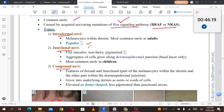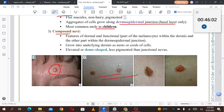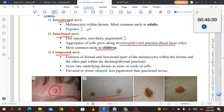In the junctional nevi, flat macules, non-hairy, pigmented aggregates of cells grow along the dermoepidermal junction, basal layer only. Most common mole in children. The one shown here is most commonly found in children, and these are junctional nevi. Junctional means flat macules, non-hairy, pigmented aggregates of cells growing in the dermoepidermal junction. So at the junction, okay, listen. If it is intradermal, melanocytes are within the dermis, and that is the most common mole in adults.